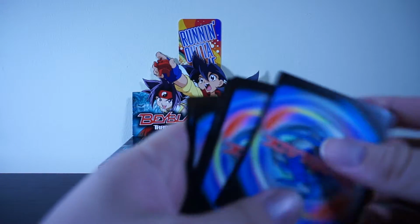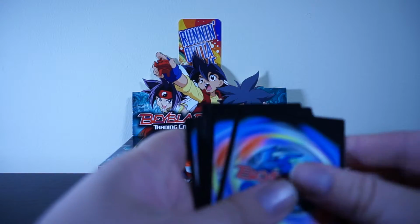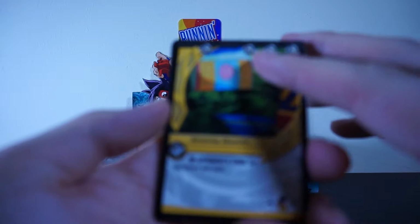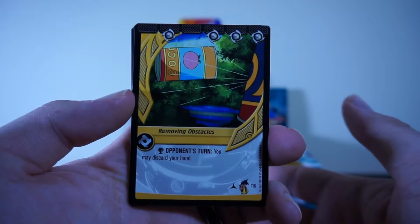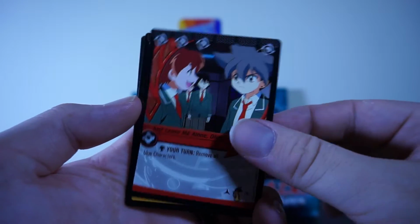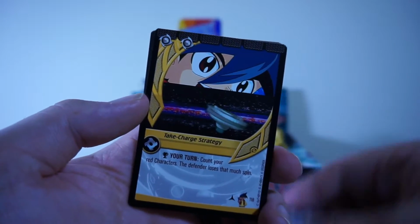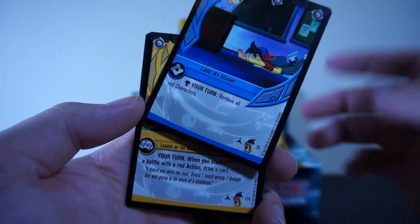1, 2, 3, 4, 5, 6, 7... And again, we get back to upside down cards. It's ridiculous. Okay. Focus. Somebody is throwing a can of soda. We have a red-haired person. We have a sign. Neat. Wow, they straight up just did one of the action cuts. Cool.